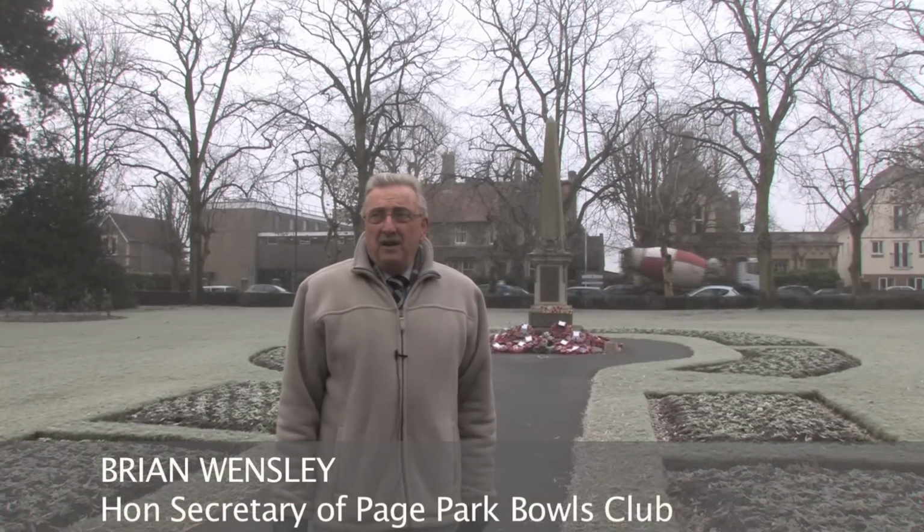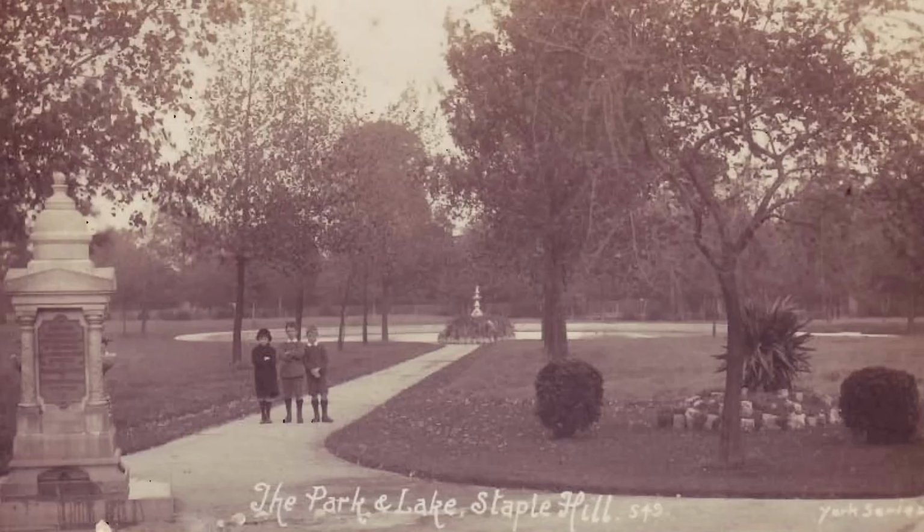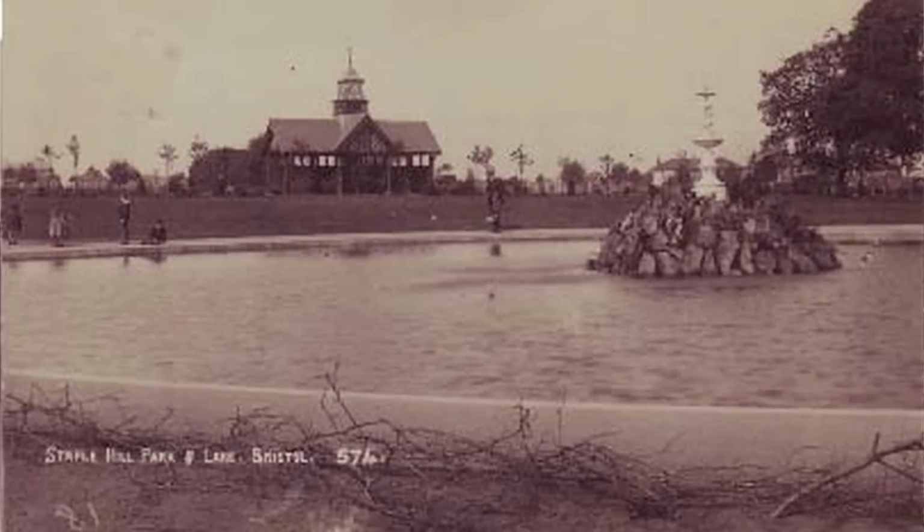I've been asked what this park is all about, and to me and my family, it's a family park. I came through when I was 11 years old to Staple Hill Secondary Modern School, as it was then, which is just adjacent to the park, and I used this park along with all my mates and friends every week, and walked past it to school and back. And from there on, my family's always treated this as our family park.